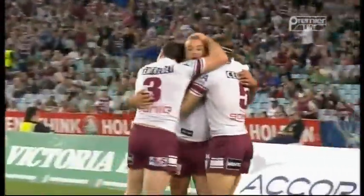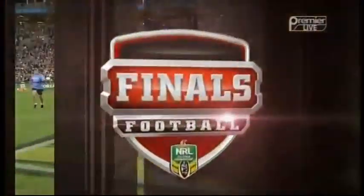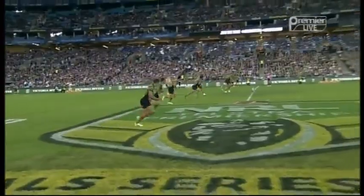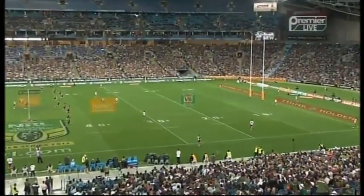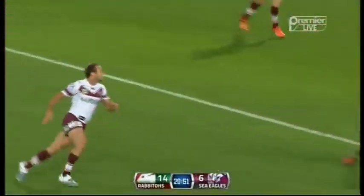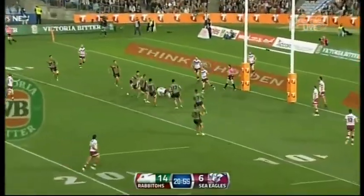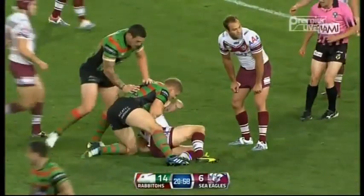With 60 minutes to go, Manly have to build the game. Don't chase points. Make sure there's no errors, no silly offloads in their own half. Well, they've done that in the first 20 minutes. Started to sound like Confucius there for a moment. Watmough thought I was in a Chinese restaurant.